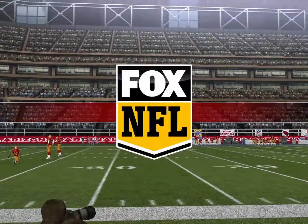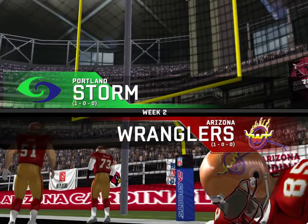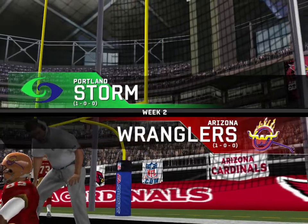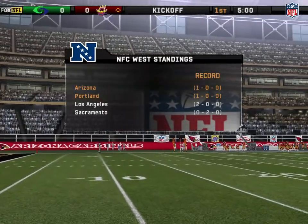A great matchup, two teams, a great atmosphere. It's time for football. Well, the first week is in the book. Thanks for being here again today in week two. About ready to get this game started as the visiting team squares off against the home team. They're lined up for the kickoff, so let's get this game started.